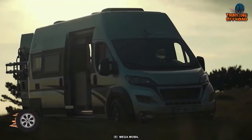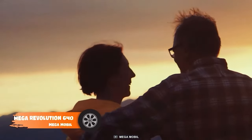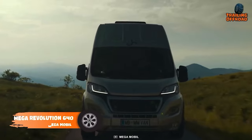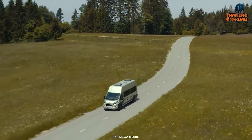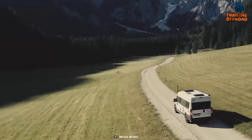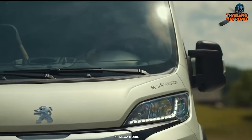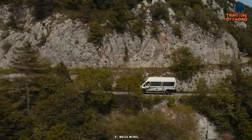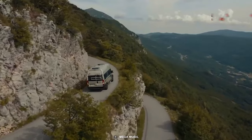Meet the Mega Revolution 640, a perfect adventurer from Mega Mobile for the whole family. This family-size adventure van features some impressive components and promising performance off the pavement. Available on a Peugeot Boxer 4x4 or a Fiat Ducato 4x4 chassis, this vehicle comes with enough raw power to push you through the toughest terrain. And stepping inside, everyone will be impressed by the first impression of its interior, featuring some really clever space utilization.